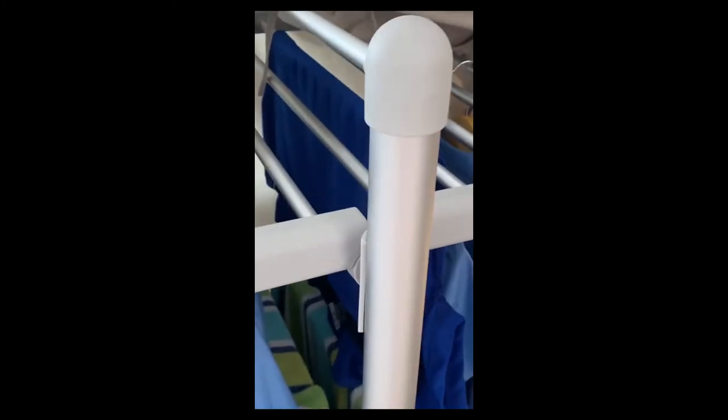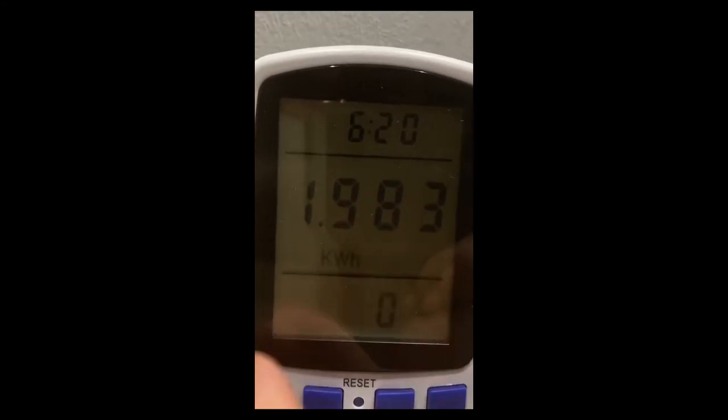I'll get the tent over it. Yeah, it actually feels like it's done. The towel's done. Yeah, the towel's done. That all feels done. So let's have a look at the figures. It's done, just under 2 kilowatts.